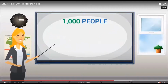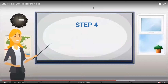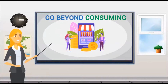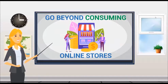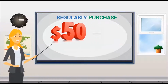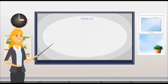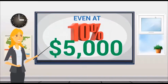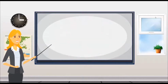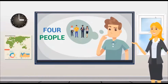Let us assume that the 1,000 people are doing what you taught them to do. Step four is share and earn. If these people go beyond consuming and they are selling the products through their online stores, and if they regularly purchase $50 a month, that totals $50,000. Even at 10%, you're looking at $5,000 a month in rebates. You do the math.